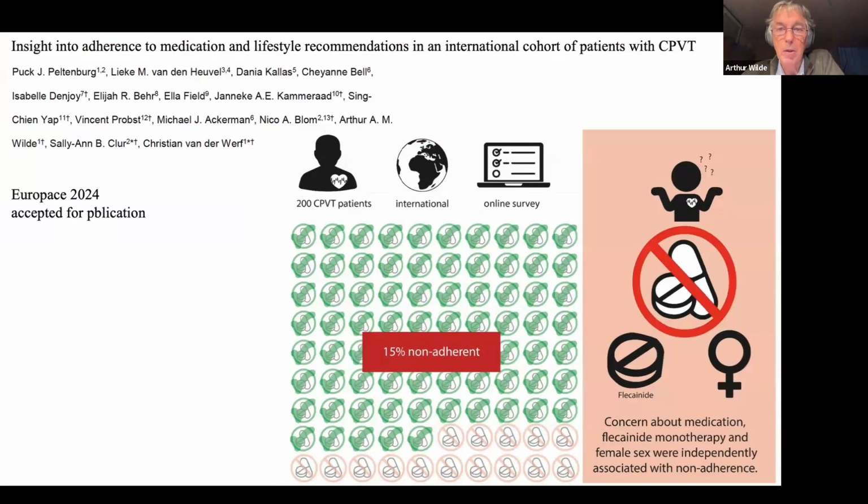She did a survey, an international survey through internet. 200 CPVT patients from all over the world filled in an online survey. And it turned out that at least 15% of these patients are self-declared non-adherent. Probably a bit higher then, but the 15% admit that they are non-adherent. And that mainly relates to concern about medication, concern about flecainide monotherapy, and female sex were independently associated with non-adherence. So non-adherence is an issue in CPVT.